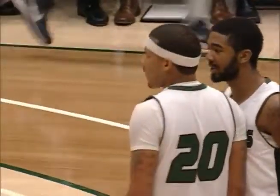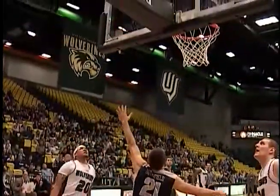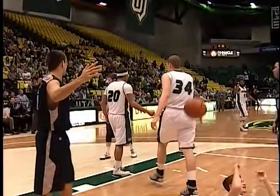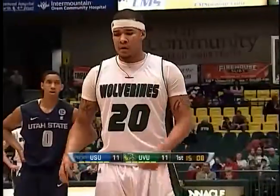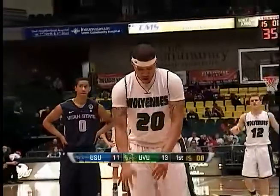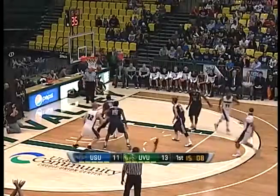Fonz drawing another foul on Butterfield. That was very similar to the action that we just saw from the Aggies. Almost overload one side, give a lot of space to Alfonso coming off of that handoff, and a nice job of absorbing the contact, going up and finishing the play and getting to the line. Butterfield takes a seat. Still got 15 minutes here in the first half. Picks up his second foul.